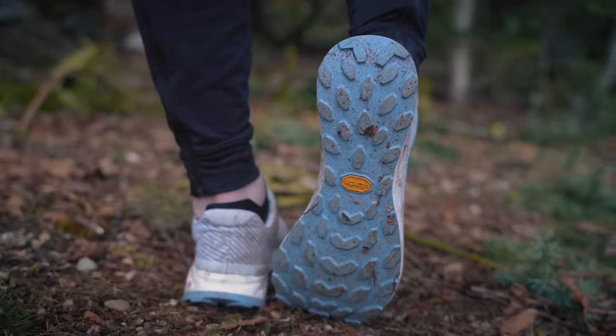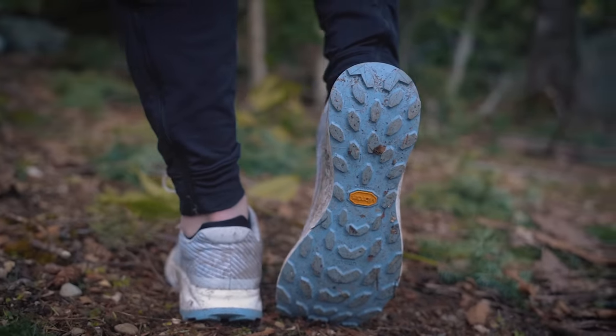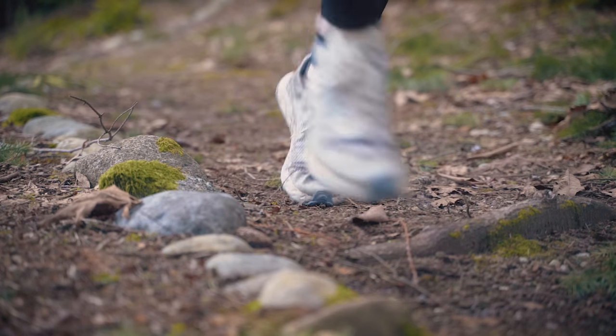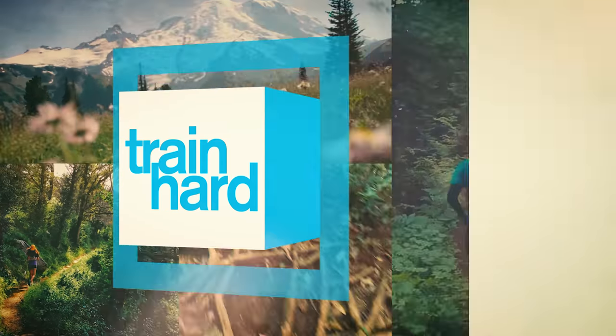This simple approach to a trail shoe is what stands out. It's a simple build, made of simple materials, with one simple message: sustainability. It's a solid approach from a new boutique brand, but is it enough to stand out amongst the fray? We have a lot to talk about in today's review. Let's dive in.